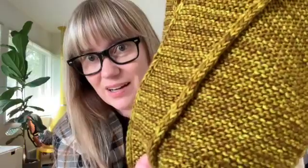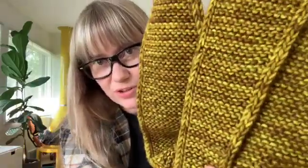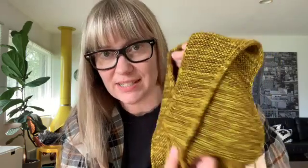I didn't even use a full skein. This yarn is from Lavender Loon, who's a friend of mine. Hi, Sam. And when I saw this color, I had to have it. It is like my perfect gold green. It is gorgeous. It is super soft. I knew it would be the perfect yarn for this project, and I was right.